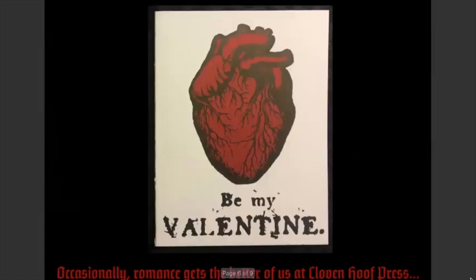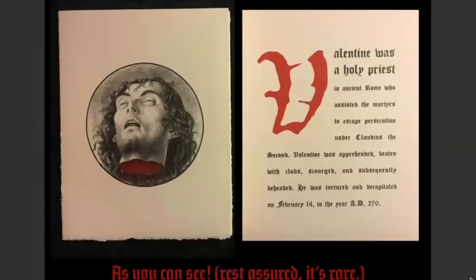Occasionally I succumb to a Valentine card printing because we are incurable romantics here at Cloven Hoof Press. So this is one Valentine's card I did. And here's another one celebrating the martyrdom, decapitation, flaying, scourging, etc. of poor old Saint Valentine in ancient Rome, celebrating Valentine's Day. But usually we don't succumb to romance.